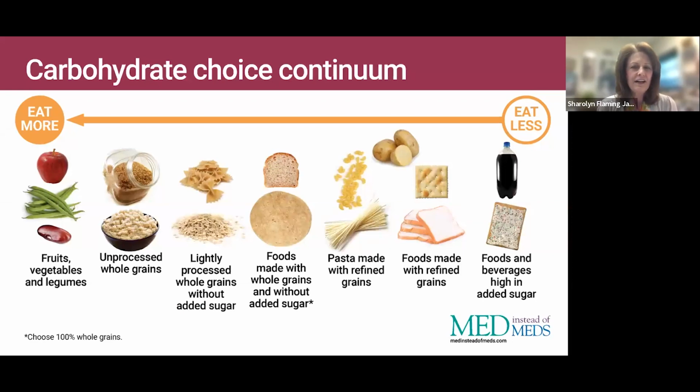Not all carbohydrates, or carbs, are created equal. This is a carbohydrate choice continuum, and it shows minimally processed carbs on the left as an important part of eating the Med way. These minimally processed carbs include fruits, vegetables, and legumes. So lots of fruits and vegetables, legumes throughout the day.